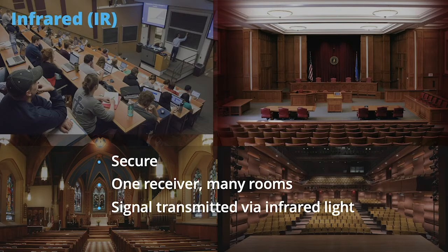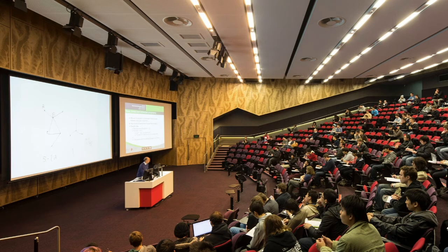IR systems are also popular in museums and higher education, as they are easier for visitors to use because channel tuning is not necessary. It simply works when a user walks into a new location or the next classroom.